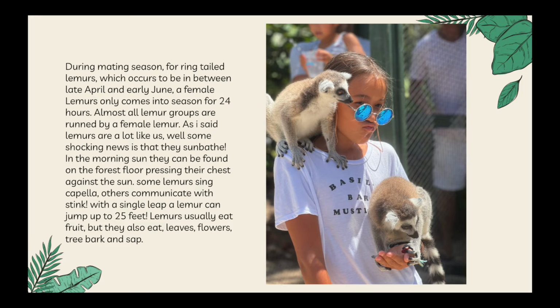As I said, lemurs are a lot like us, and some shocking news is that they sunbathe. In the morning sun, they can be found on the forest floor pressing their chest against the sun. Some lemurs sing a cappella, others communicate with stink. With a single leap, a lemur can jump up to 25 feet. Lemurs usually eat fruit, but they also eat leaves, flowers, tree bark, and sap.